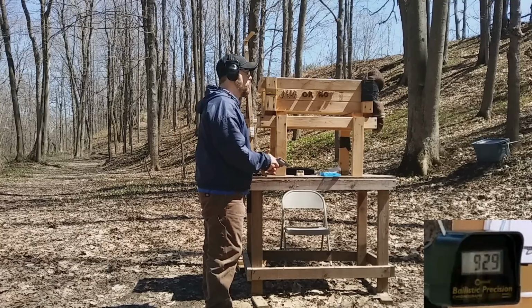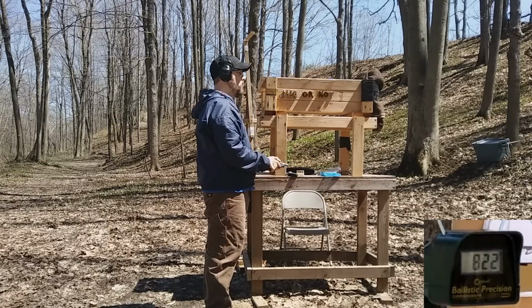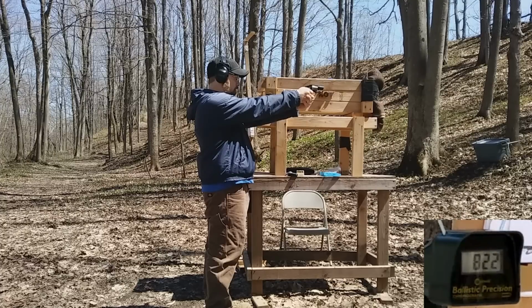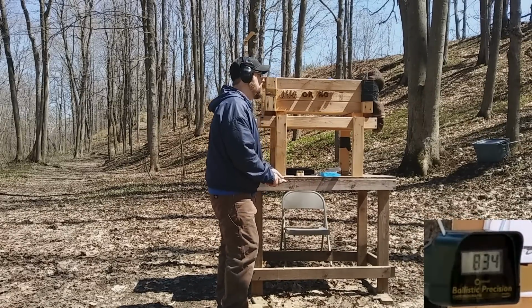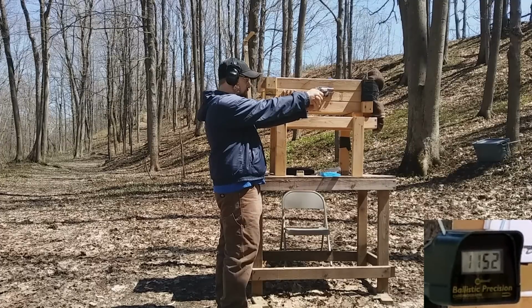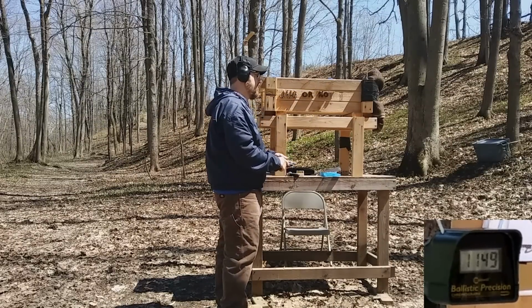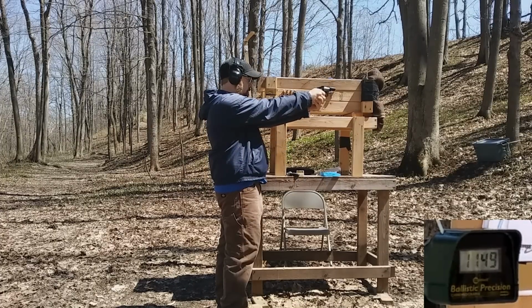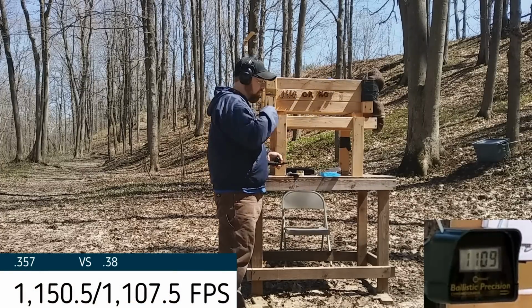Federal HST through the 357. 837, 822. We'll try it through the 38. 790, 834. Buffalo Bore TAC XP 110 grain plus P 357. 1152, 1149. Close velocity. We'll try it with the 38. 1106, 1109, so definitely the 357 won that one.